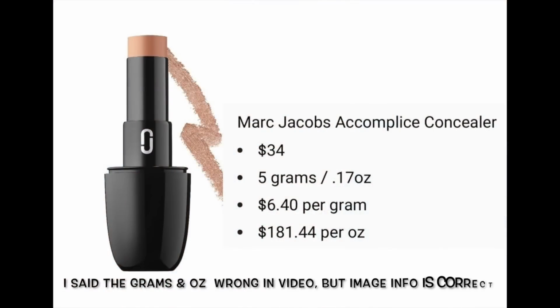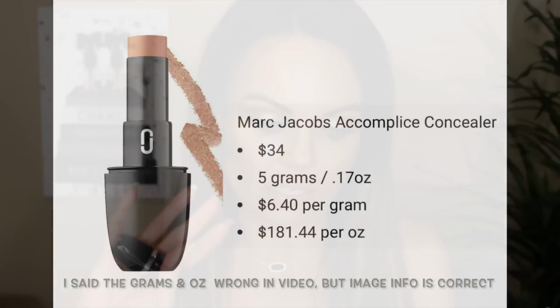So first we have the Marc Jacobs concealer. So this Accomplice concealer retails for $34. It is 3.4 grams for 0.17 ounces. It is $6.40 per gram, which makes it $181.44 if you had a full ounce of it, okay? So that one is much cheaper than this one from Cle De Peau, but Marc Jacobs is not as expensive as Cle De Peau, so that's to be expected.